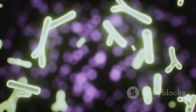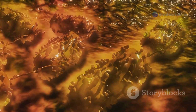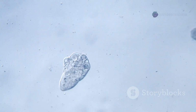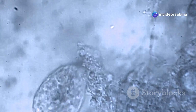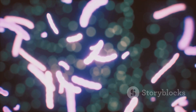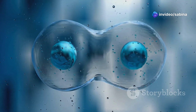Now that we've seen ribosomes in action, let's take a closer look at their structure. Ribosomes might seem simple, but don't be fooled. These molecular machines are quite complex, made up of two subunits that fit together like a puzzle. Imagine a hamburger. The top bun represents the large ribosomal subunit, while the bottom bun represents the small ribosomal subunit. The large subunit is where the magic of peptide bond formation happens, linking amino acids together. The small subunit is responsible for binding to the mRNA and ensuring the genetic code is read accurately.